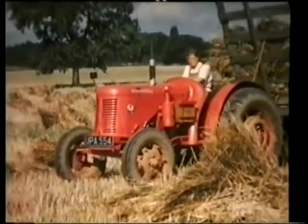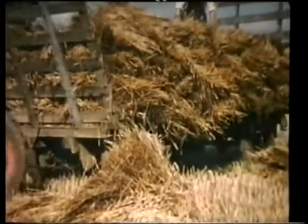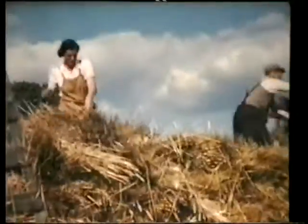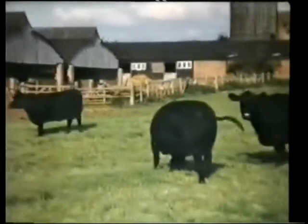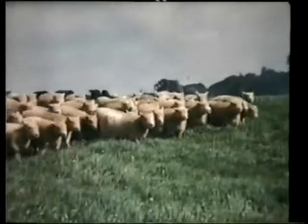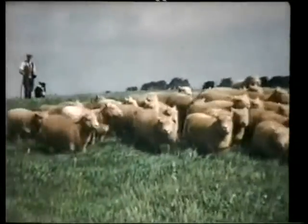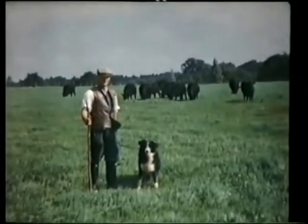This is Flo, who's driving a David Brown, picking up these sheaves of corn. Dorothy is there, and this is Joe Lemon. Now, some of the Aberdeen Angus. That building is no longer there, but you can see the silage towers, just a small part of them. Here's our Southdown flock, which we were very proud of. It was a very good flock, with the shepherd Bert Belcher and his lovely dog.